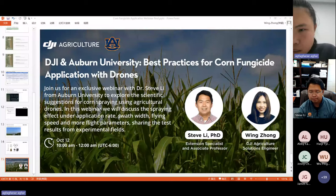Mm-hmm. And another question: is John Deere's RTK network in the USA compatible with the T40? I've tried to answer that one. I think the answer is no. John Deere's RTK network is not really open to third-party devices. So in that case, I don't think you could use it with a T40.